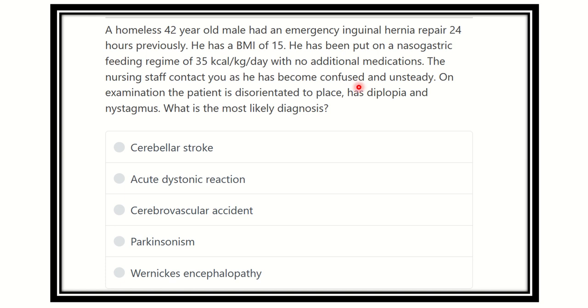Here is the question. First of all, read the question very carefully. A homeless 42-year-old male had an emergency inguinal hernia repair 24 hours previously. He has a BMI of 15. He has been put on a nasogastric feeding regimen of 35 kilocalories per kg per day with no additional medications.